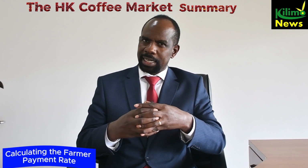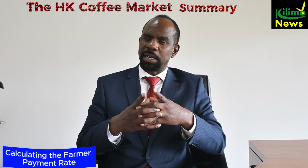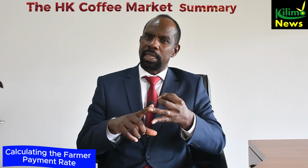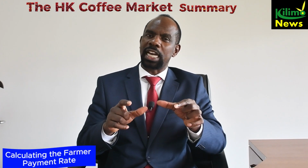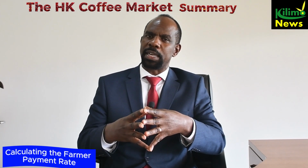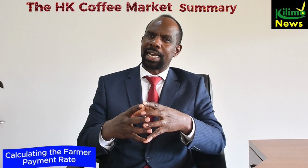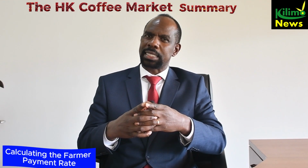So in a nutshell, take the amount that is paid at the auction and divide by 6.5. It will give you the price per cherry. Then subtract the broker's fee, the milling cost and all the other costs, and finally subtract the costs that you agreed at the factory. It should never be a surprise to any farmer how much they are being paid. A farmer should be able to follow every Tuesday, and if any coffee has been sold, make sure they can tell whether what they are being paid is the correct amount or there is a problem.